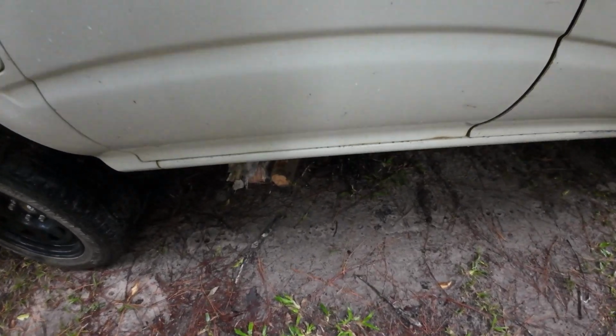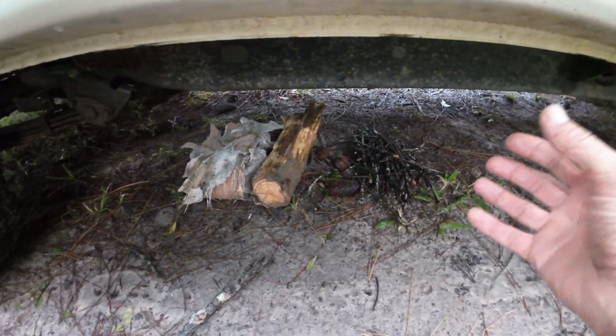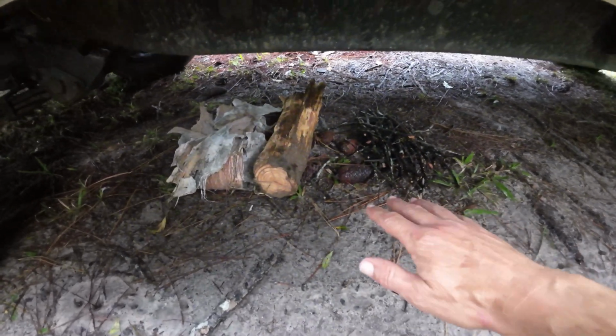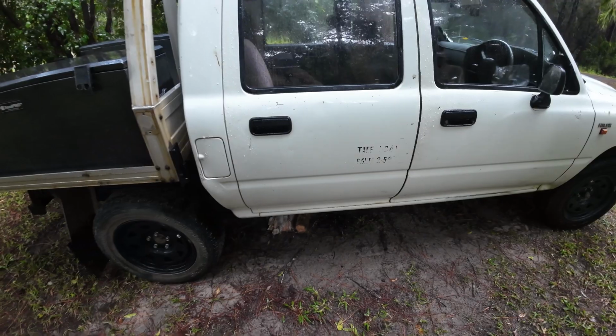This is where we're keeping our supplies. We've got the paper bark, the fat wood, and the twigs drying out, and some pine cones under there if you can see them. We just got them sitting under the Hilux, keeping dry.